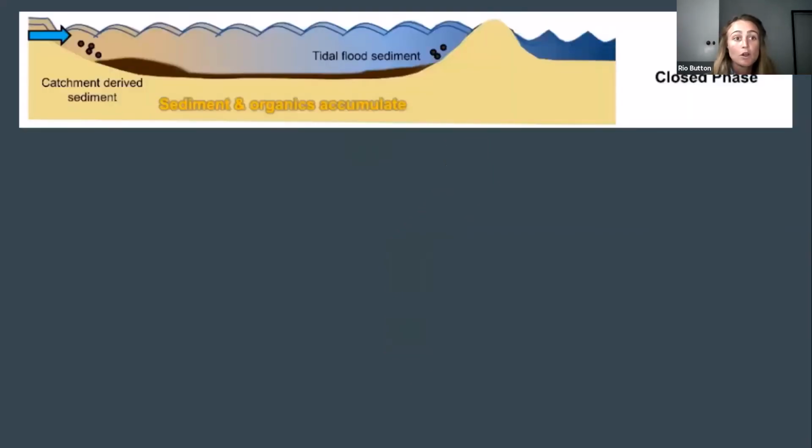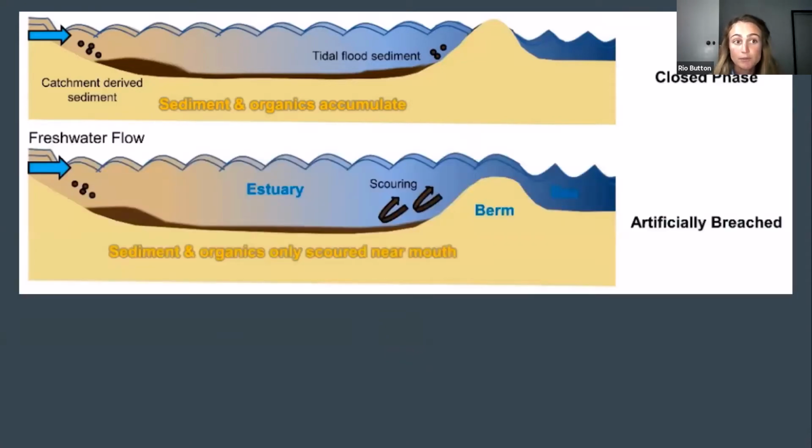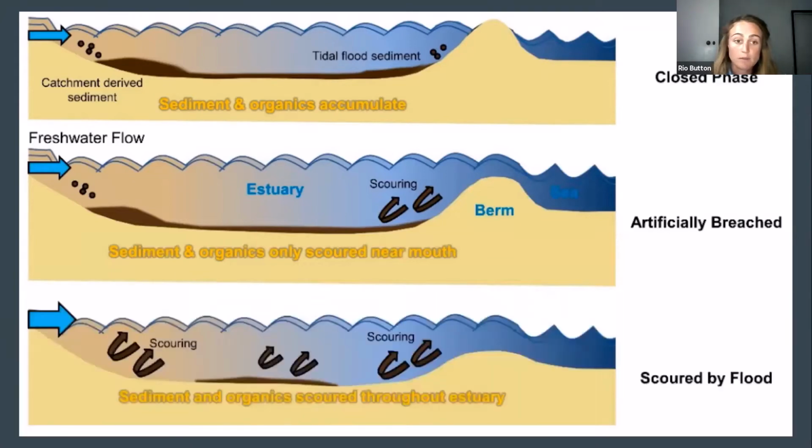The reason these conditions are preferred is because it results in maximum sediment removal from the bottom of the estuary. So when the estuary is closed, lots of sediment accumulates on the estuary floor, and then when it's artificially opened, only a little bit of that sediment is removed, whereas if it was naturally opened from a massive amount of water moving downstream, more of that sediment would be removed. So this is a big problem.